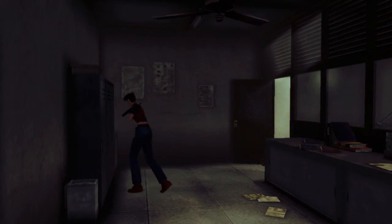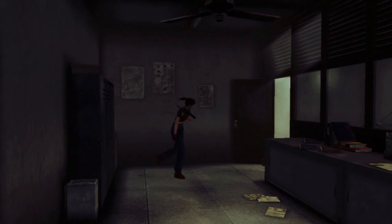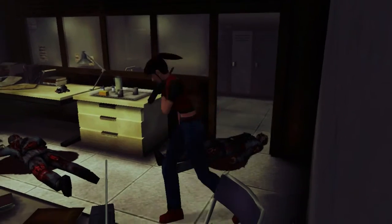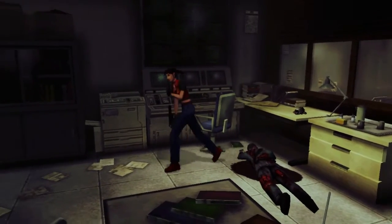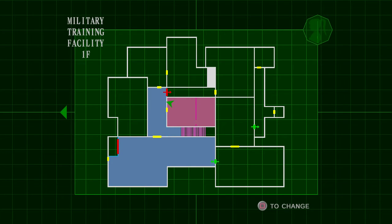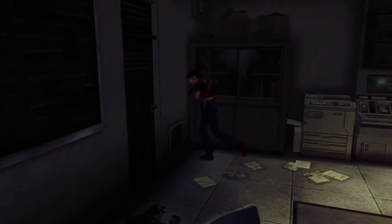Okay, let's check the... Okay, there's nothing there. Yeah, I thought I had a feeling that this was a safe room, but it is not. Okay, so there are many more rooms in this place here. Military training, first floor. I need to find a safe room. Don't know where to go. I guess the only thing I can do is just keep checking rooms here.